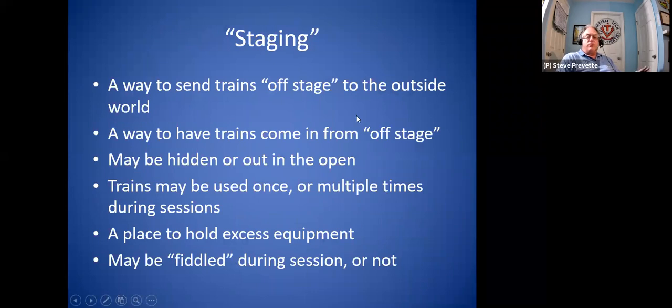So staging, we do have our off stage. They can be hidden or out in the open, and they can be fiddled during a session or not. I did visit Lee Nicholas's Utah Colorado Western, where he has that huge area for the mole, it's called, although you're not really in a mole situation anymore, but just 6 or 7 tracks and different levels because different tracks come in, and then shelves to store the cars. And there's a guy who spends the whole operating session making up trains in that staging area. Several other, I'm sure people can name a railroad, so that also.